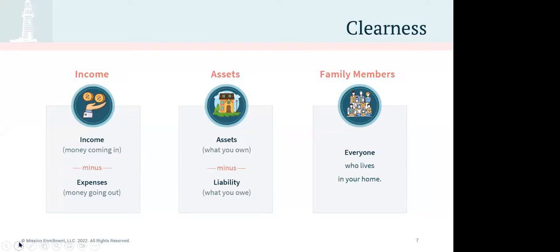We also need to know the number of children in tuition-charging schools. If you have two children in tuition-charging schools, you're paying two tuitions. If you have three, you're paying three tuitions. And so we need to know that. Anything from preschool all the way through to undergraduate, letting us know that you have children in tuition-charging schools does impact the calculation.